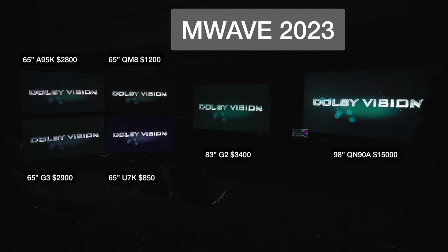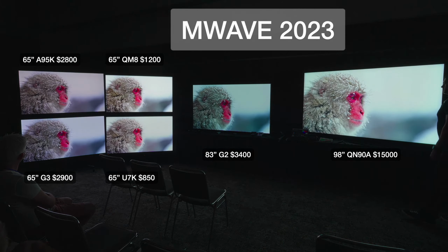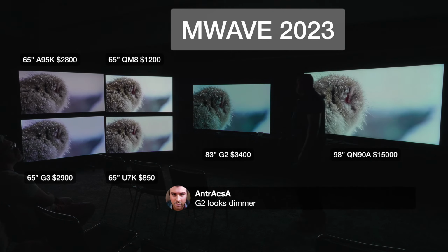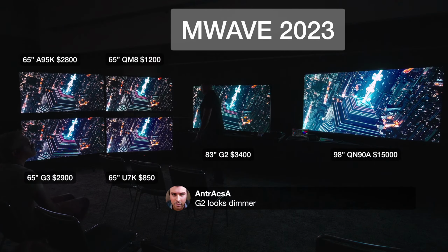FOMO, what are they saying? They're saying the G2 looks dimmer. Dimmer than... and because it doesn't have the MLA layer, right? That's why a lot of people don't get that. This is all new because we are so into the community.